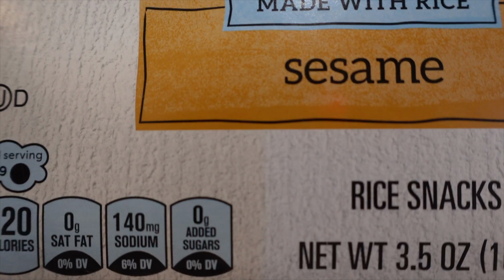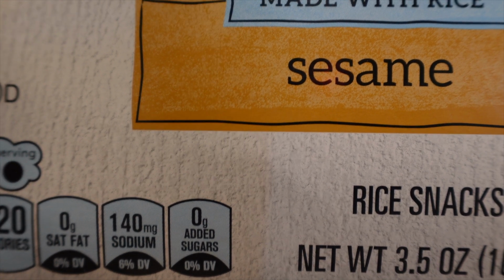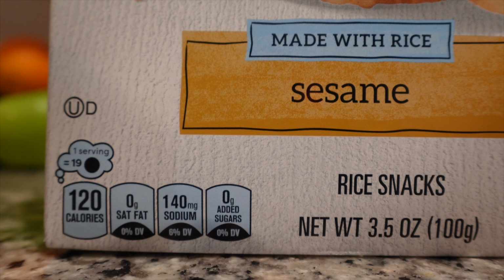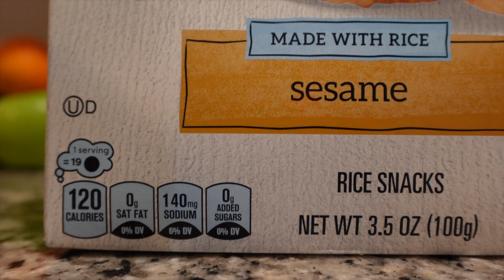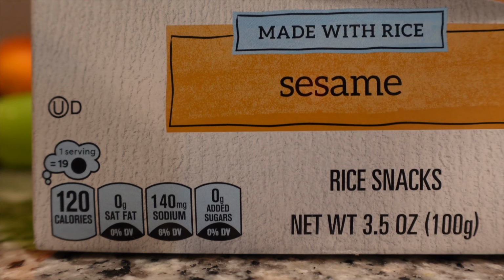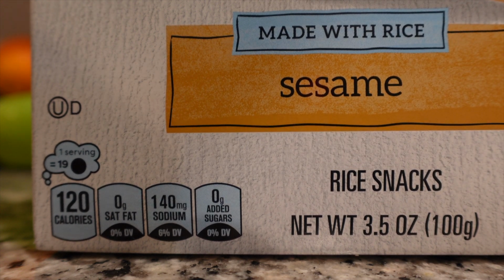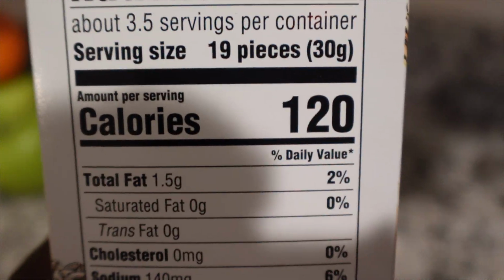Last but not least, y'all, sesame. All right, I told y'all when I started these that I just wasn't feeling them. Well, guess what? They were pretty good. Once I ate them with something, which I think I tried them the first time with something too. But I kind of do like these. They can't come before my Parmesan or my jalapeno and lime. But if this flavor is on the shelf, she is going to purchase. These are $120 for 19 pieces.